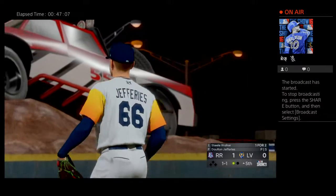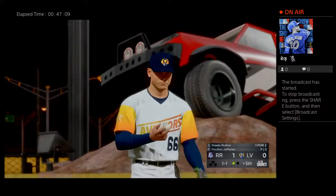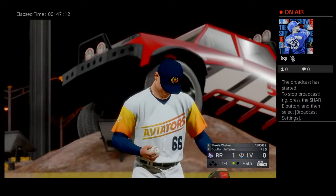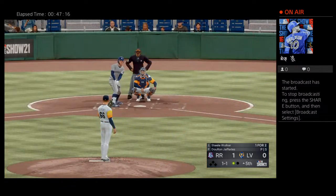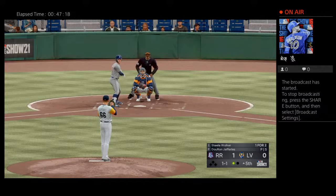Not a bad pitch right there. That two-seamer moving away from a left-handed hitter. Didn't get the strike, but I like the idea behind the pitch. 1 out, nobody on.